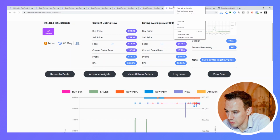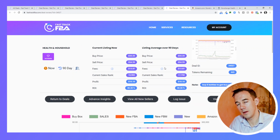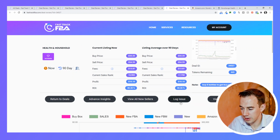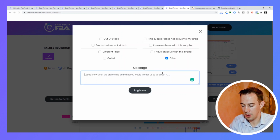So it's going to close those down. Oh, and the one thing which I'm going to do, and I'm going to do it now, is if there is any problem with a deal, you can quite simply just do log issue and you can get a refund on your tokens. Now, quite simply, I'm going to select other and say, please hide this deal because I have used it for a YouTube video. Cool.